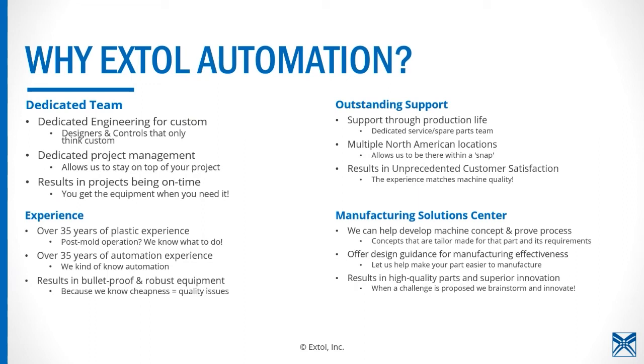And then we also have the Manufacturing Solutions Center, and Bob touched on what we do. We help you out with figuring out the concept, figuring out what's going to be the most cost-effective solution for you that will also give you what you need for requirements.